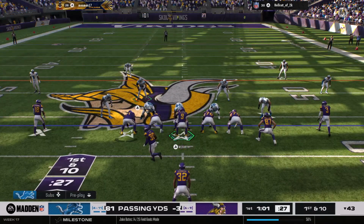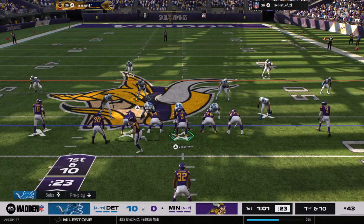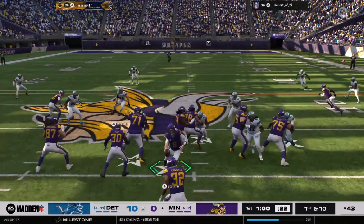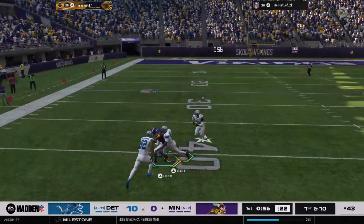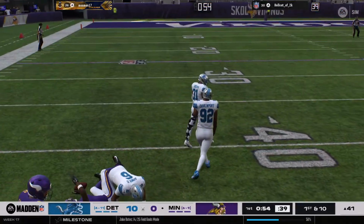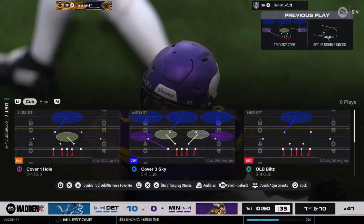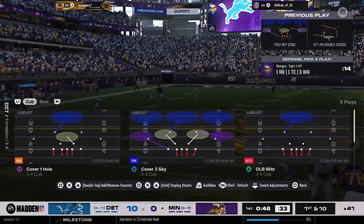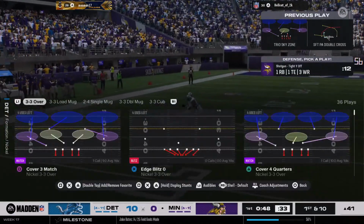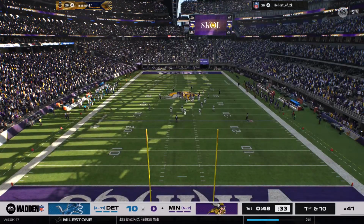Here we go, set. On play action, here's McCarthy. Open man downfield, it's Addison. And they're going to work this down inside the 45. 16 yards on the game, and a quick first down. First and 10 at the 41-yard line.